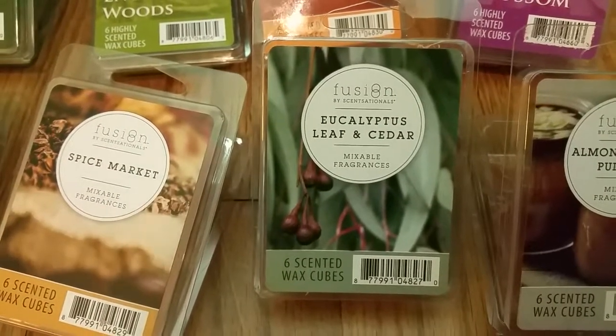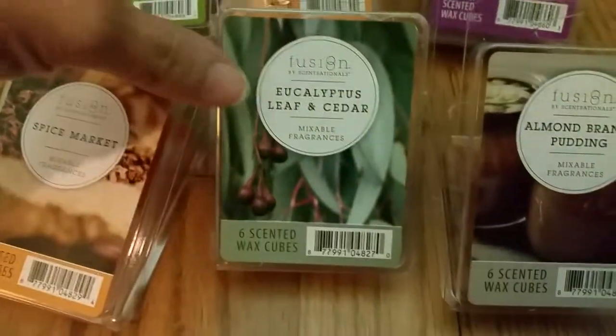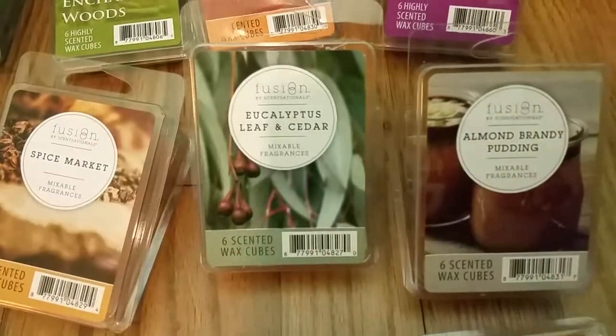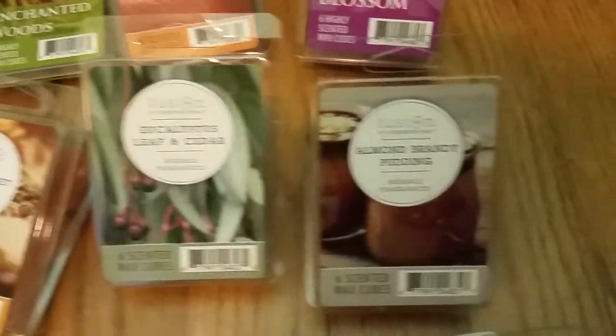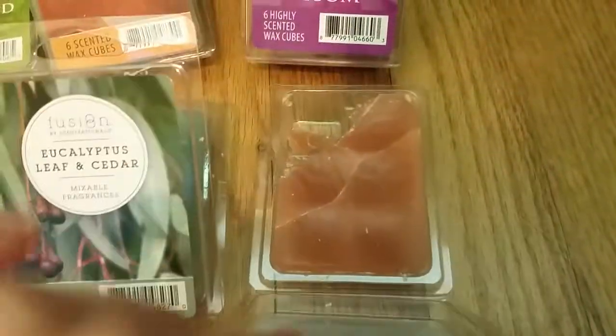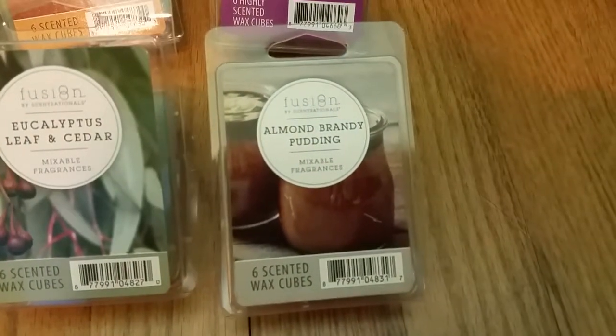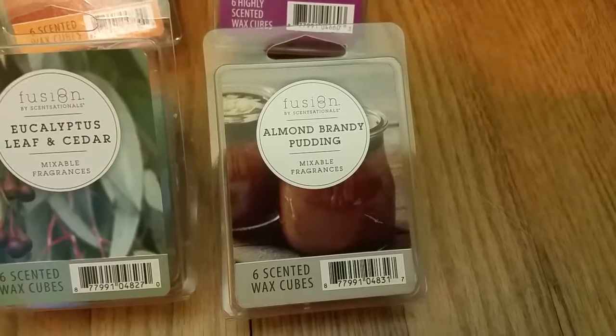However, the throw is excellent, around a 4 out of 5. In fact, with all these open, this is the one that I smell the most. It's very strong, but I just don't like the scent. Almond Brandy Pudding. Oh my gosh, I need to get more of this. This is awesome. Almond Brandy Pudding Fusion.